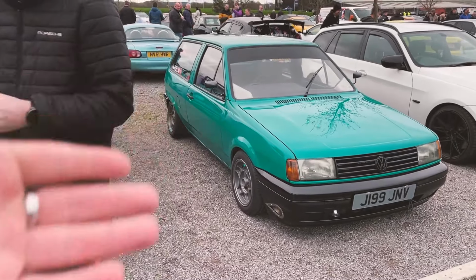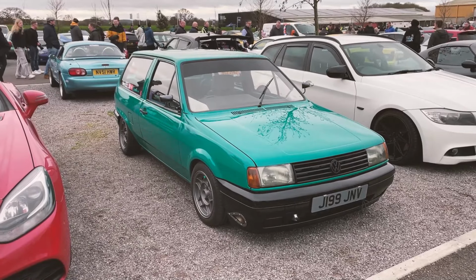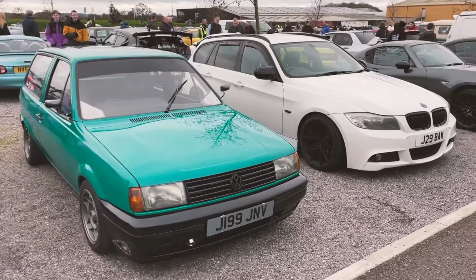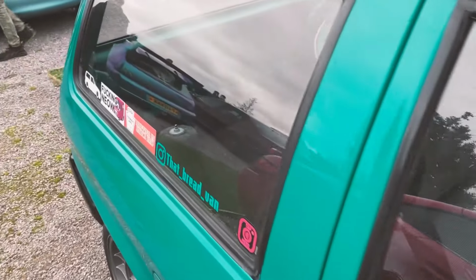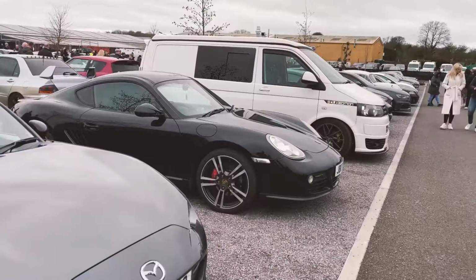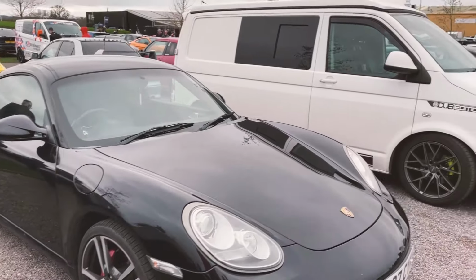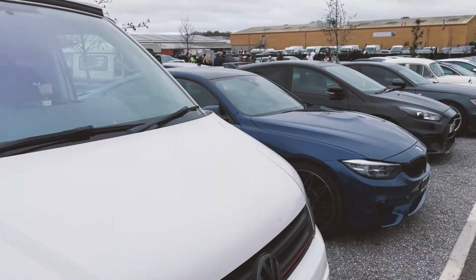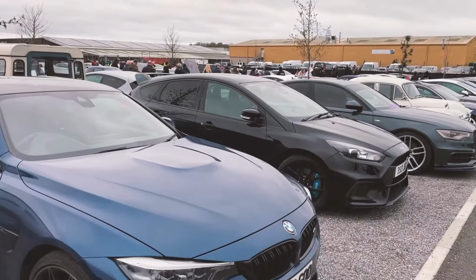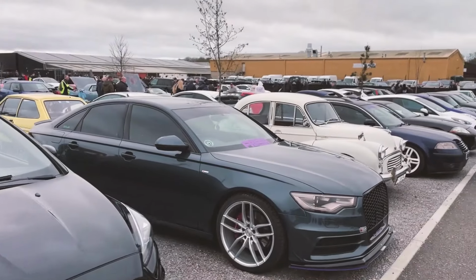Yeah. So what is this? Tell me what it is. A Polo bread van. Nice. Look at the boot, it's got speakers. It does have speakers. Okay, me. Dub. I bought a van. Focus RS. Morris Minor.